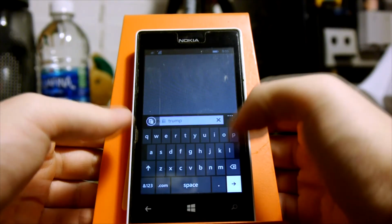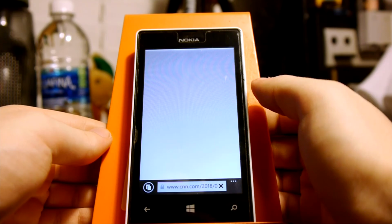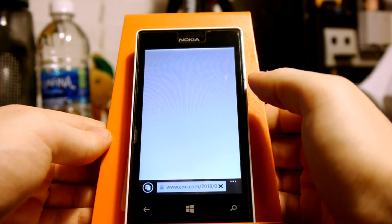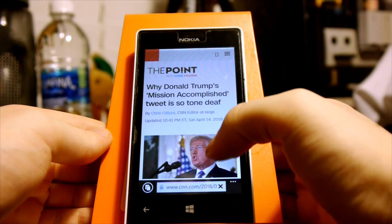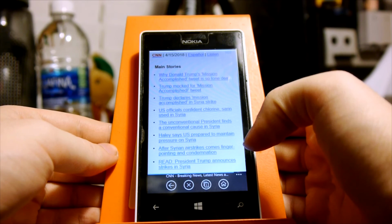The phone's integrated internet browser is what I'd describe as painfully average. Going to CNN, the internet's most taxing website, it's going to get the job done, but it's going to take a second. I thought installing a third-party browser like UC Browser would actually make a difference, but it actually didn't help whatsoever.